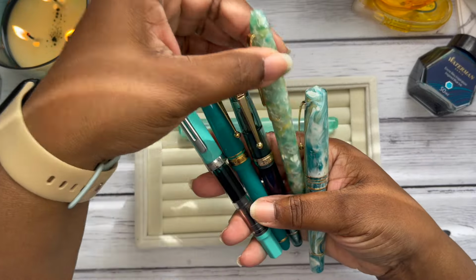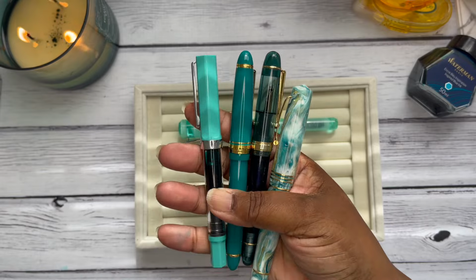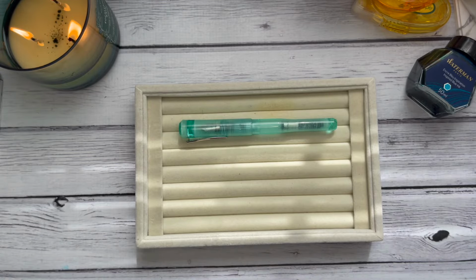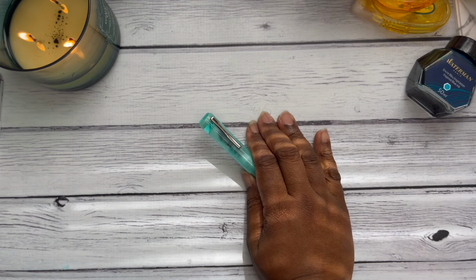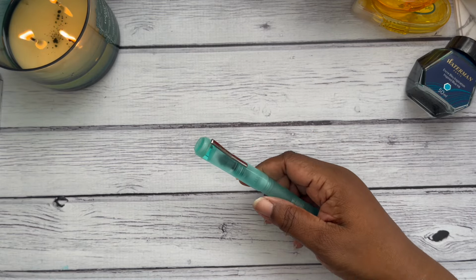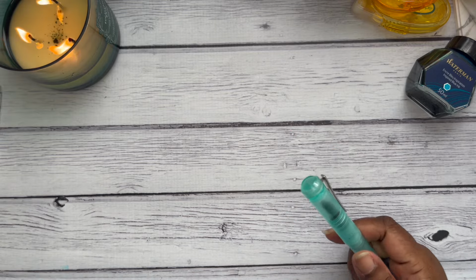I love these. These are all in my currently inked for July because I just love this color. All right, move this. Let's adjust the lighting. The sun hanging out there, and we here on Earth making our way.